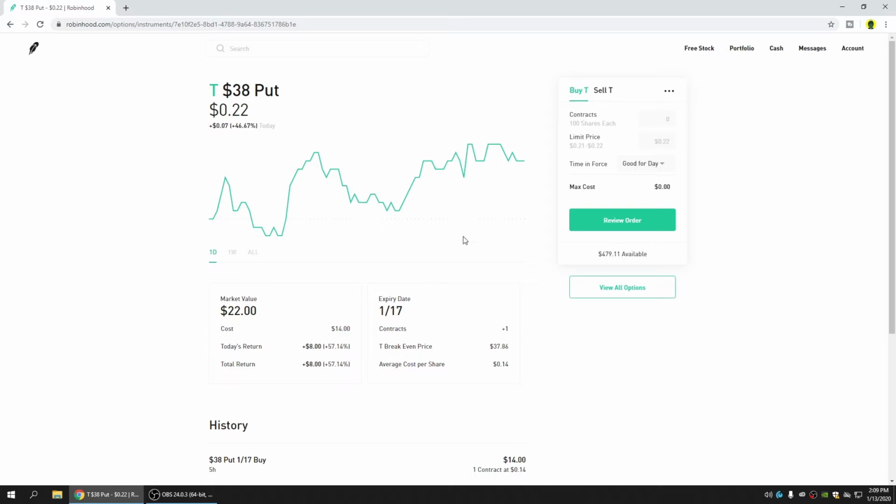But I really don't want to sell AT&T right now because the stock just had its ex-dividend day. It has a lot more room to go down. So instead of actually selling out and making this $8, I'm going to continue to hold on to it and let the value increase, and then I'll sell it.